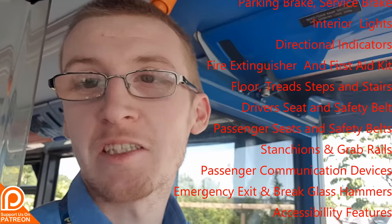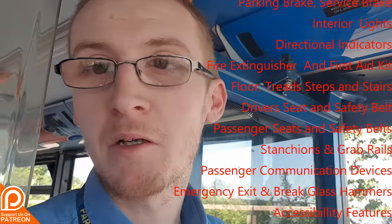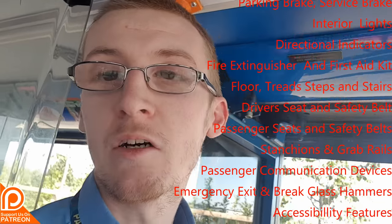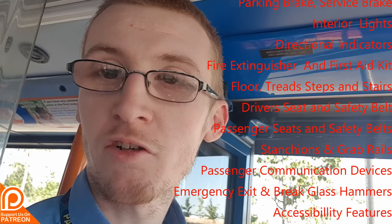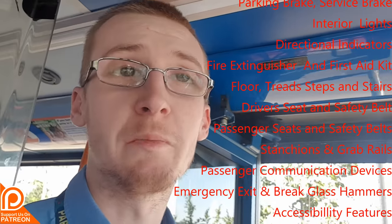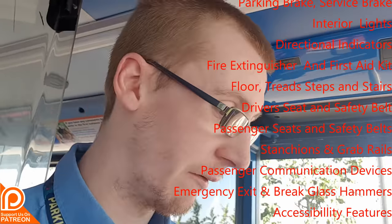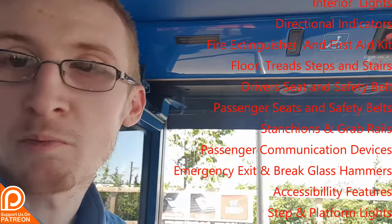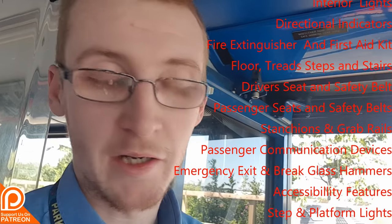Accessibility features, that's the kneeling suspension and the ramp. You pull the ramp out, make sure it works. If you're on a London vehicle or a double door vehicle which has an electronic ramp, you make sure it works. If you're on a coach, you make sure the lift works, etc. Step or platform lights I've already covered. All must be working, you cannot enter service with one out.